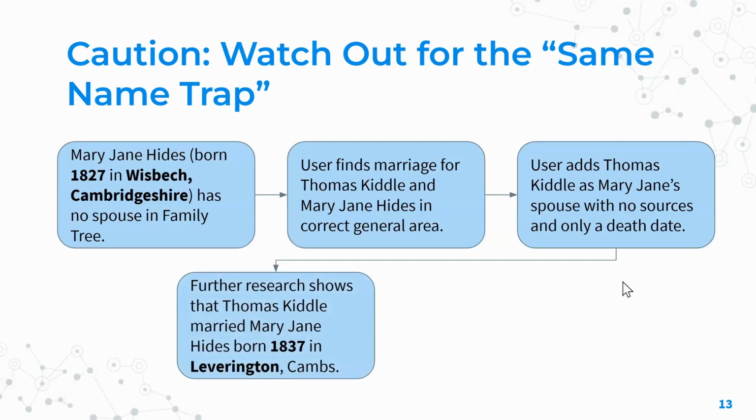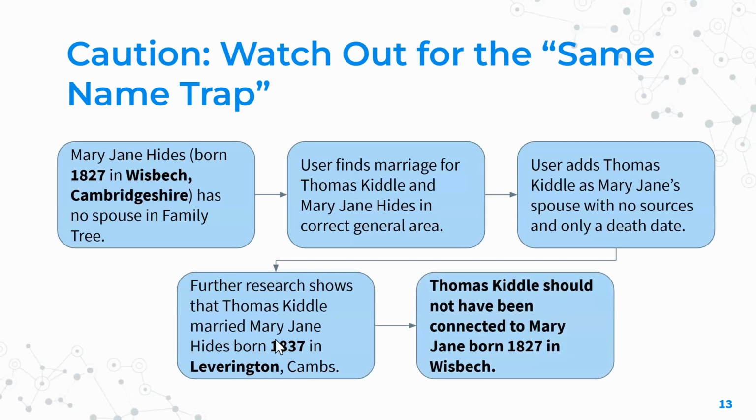So as I started working on this, I had to do more research using what I knew to discover what I didn't know. Well, as I looked at the Mary Jane on the marriage record to Thomas Kittle and found her in the census and so forth, I discovered that this Mary Jane Hydes was born in 1837, so 10 years after the other one, in a different place, same county in Cambridgeshire, but the parish was Leverington, not Wisbech. So, as it turned out, Thomas Kittle should not have been joined to this Mary Jane Hydes. He belonged with this one, born in 1837 in Leverington. So I had to do some repair work there. But this is just an example of using what you know. Actually, in this case, it was to fix a mistake, but the rest of our examples are going to show how we can use what we know to discover what we don't know and put correct information into Family Tree.